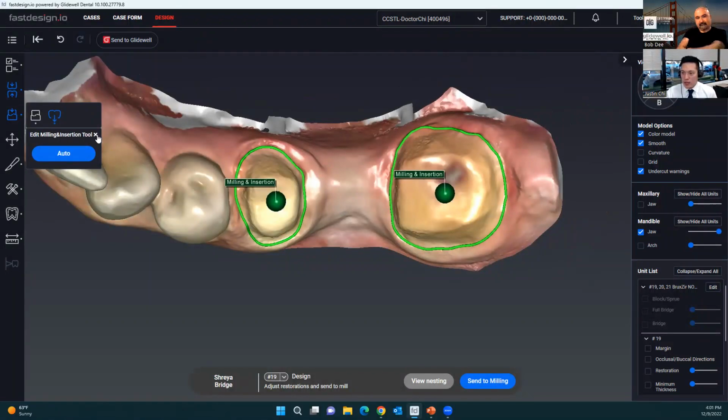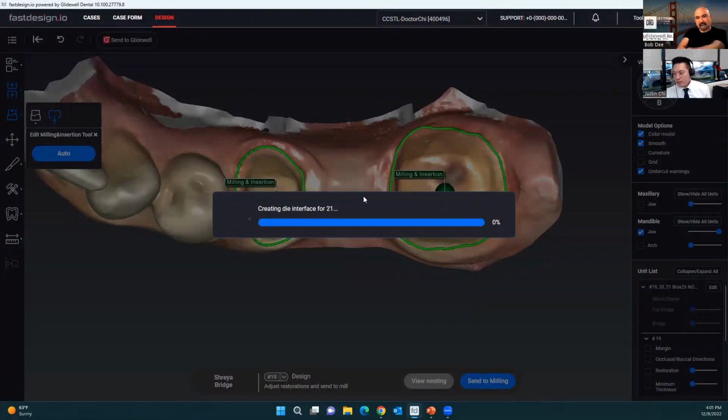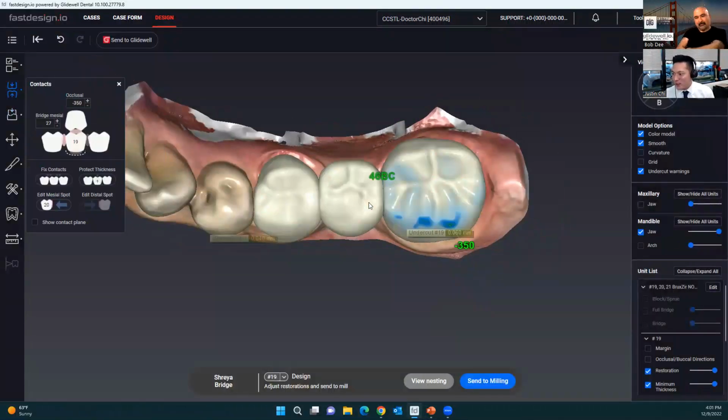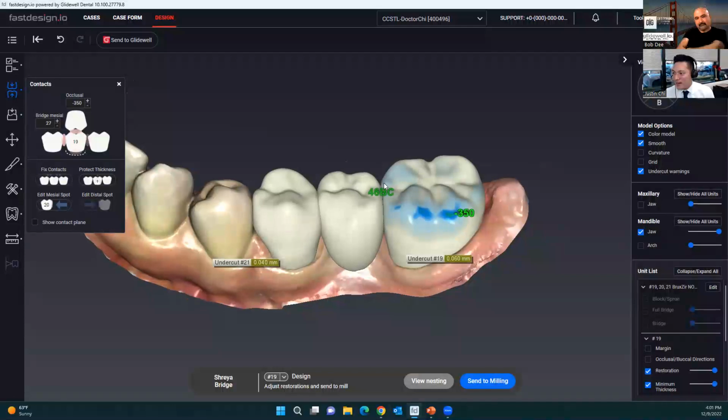All right, so I'm going to close out of the insertion direction. And that's our bridge design. What do you think, Bob? Pretty easy, pretty straightforward, right? There's really not a whole lot of designing going on.